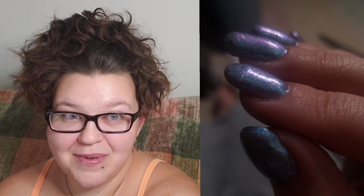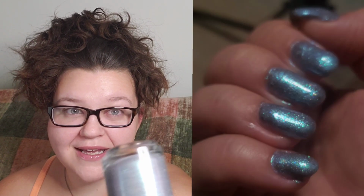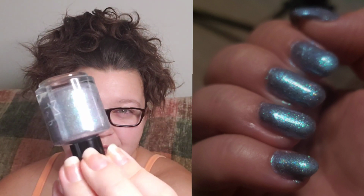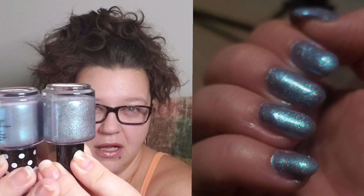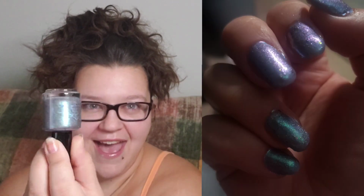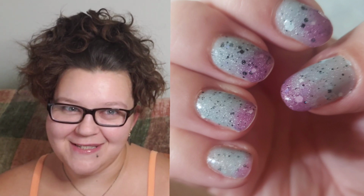This is a VIP polish from the PBE, and this one was Cell Block Tango. This one's really interesting. It has all kinds of particles, but I felt like the base color was really close on this one and definitely wanted to benefit from the awesome glitters and particles in this one. Really liked this one. And right after that, I did go in with another Linby Designs mani.